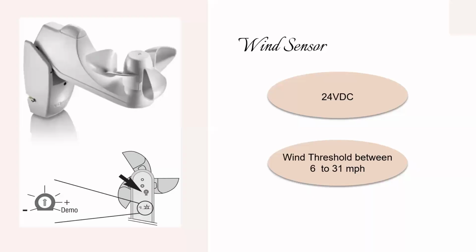The wind sensor is available for purchase in the Add Accessories section of the Clara portal. This 24-volt DC device can be plugged in outdoors or connected via a 16-2 wire. It features an adjustable knob that allows you to set the wind speed threshold from 6 to 31 miles per hour.